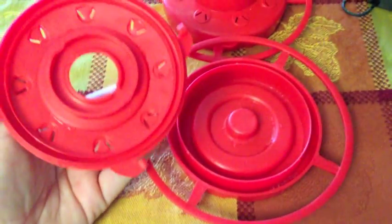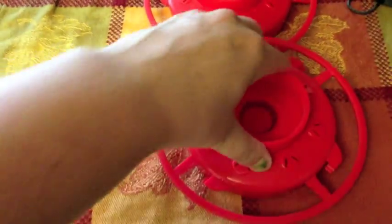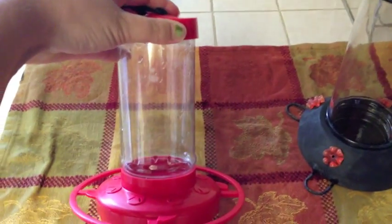But I want to show you here. This is what the base looks like. So it comes apart really super easily. And then you just put that right on top and then you twist it. And then the base goes right together. So it's really super easy to put together, and the whole thing is made out of plastic.